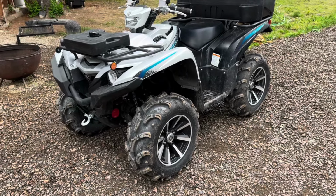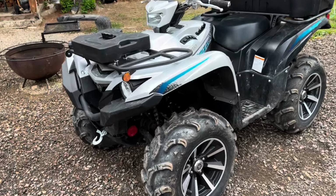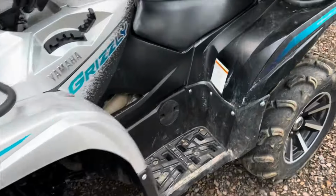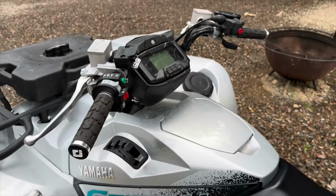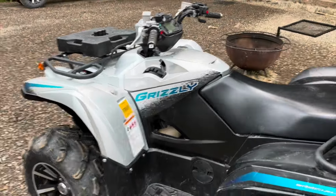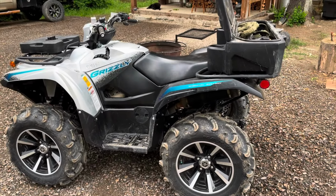So excited to see that. I can't wait because I want to be back on a Honda. The Grizzly's okay. Man, I want to be back on a Honda so bad. I just wish they made one with a little more power like this. It'd be so perfect. I don't want an 850 or 1000. I just want 700. Something well-rounded, single-cylinder, just like this would be perfect.